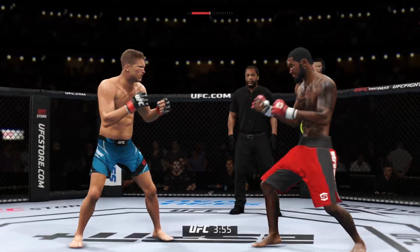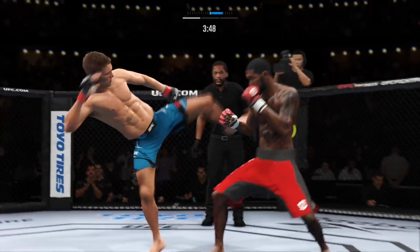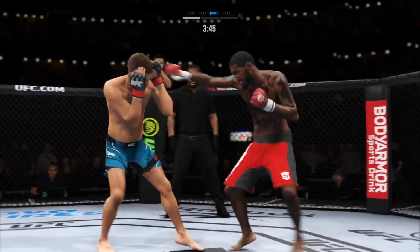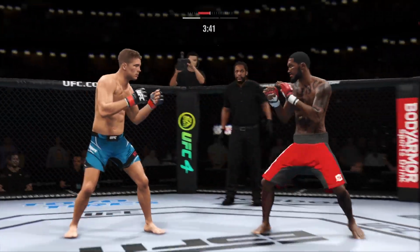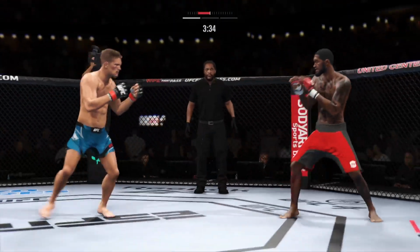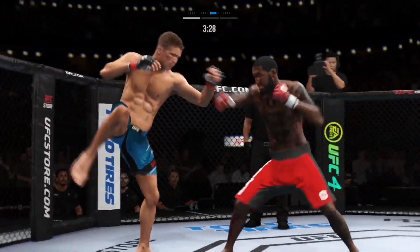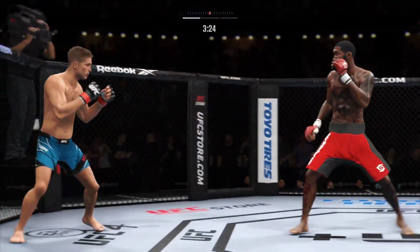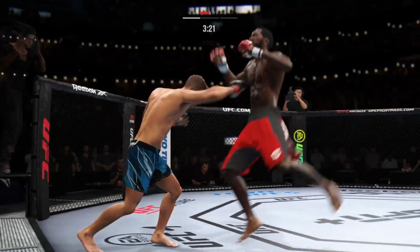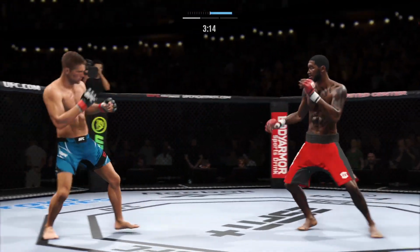Try to establish that jab. And he connects there with a punch, so pretty good striking display by him thus far. He throws everything so straight and so accurate. That jab is fast. Look at that jab. Right hand upstairs. Trying to establish that jab once again. Able to. He's got him hurt here.